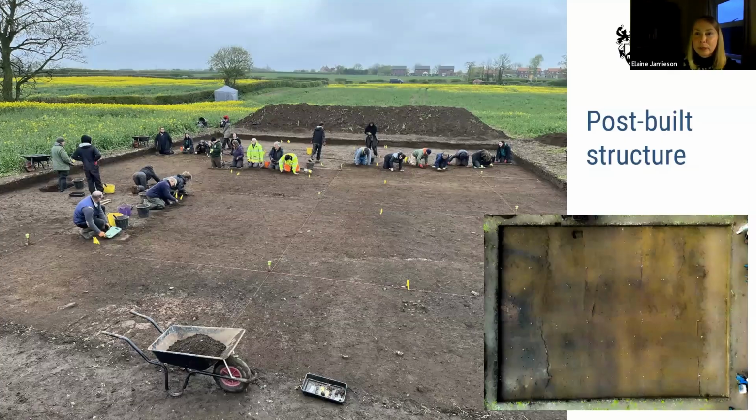So the other thing that we looked at was this post-built structure. If any of you have excavated on sands and gravels, you might know just how difficult it is to see features on the sands and gravels. Quite unusual for an excavation, but we were really praying for rain most of the time, because the ground dries up so quickly that when you clean back and uncover something, if it's a sunny day, within about an hour and a half, it's all covered in dust again. It all dries out really quickly.